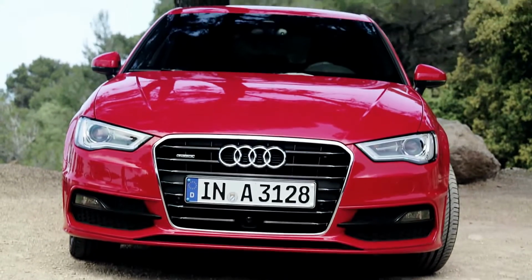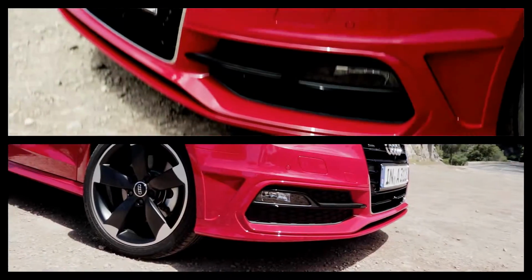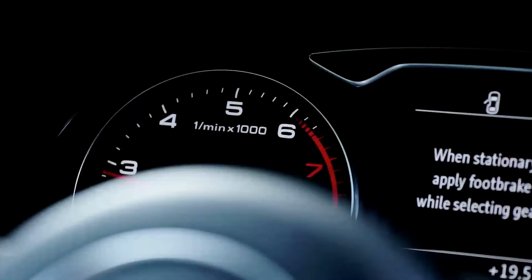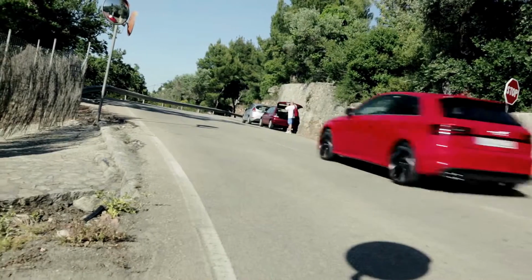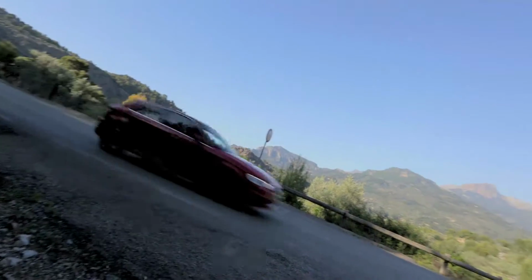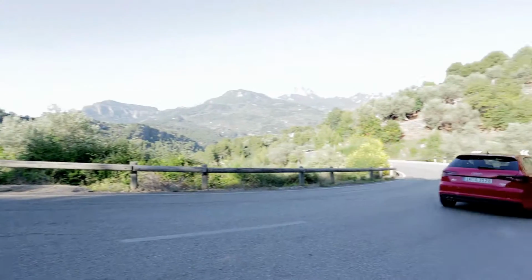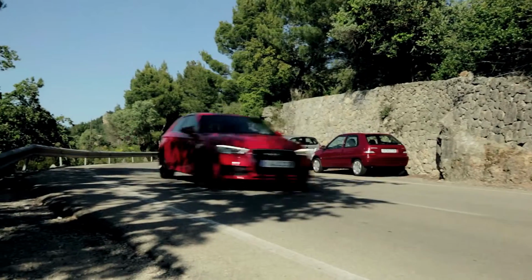Around 80 kilograms has been shaved off the weight of this car by swapping steel for aluminium at the front end and by cutting the weight of other components under the skin. That diet is really good news for drivers. It translates into some pretty athletic prowess. The 1.8 TFSI, the car we're driving, dispenses with the 0 to 60 dash in just over 7 seconds.